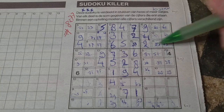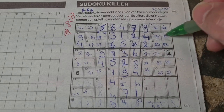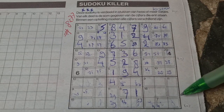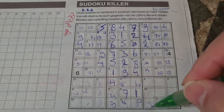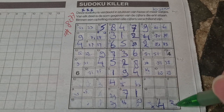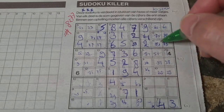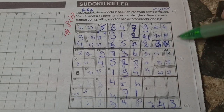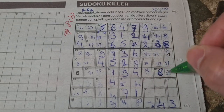7 and 5. Okay. Now, we have a 4 in this column, so this box can't be 4 anymore. That box will be a 4. In a box of 7, combination 4 plus 3, 8 and 3, we have 3 in the last column. No 3 there. 3 should be here. 8 goes there. 2 and 8, we have 8 in this column. No 8 there. 8 should be here and 2 goes there.